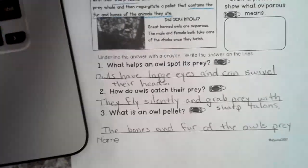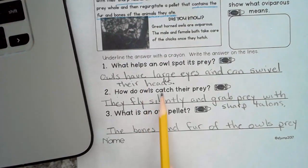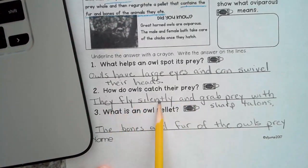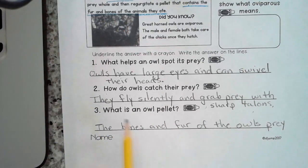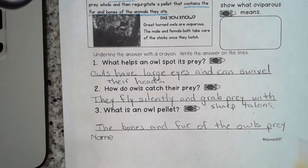So how do owls catch their prey? I wrote, they fly silently and grab prey with sharp talons. Is that close to what you have? And then what is an owl pellet? It's the bones and fur of the owl's prey. Oops, I forgot my period there at the end.